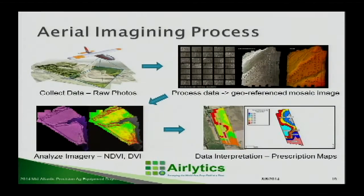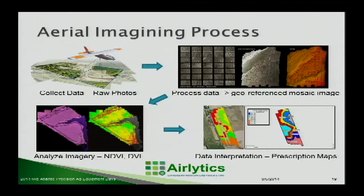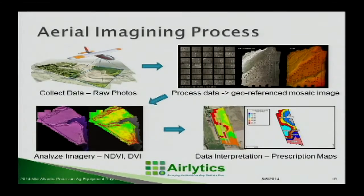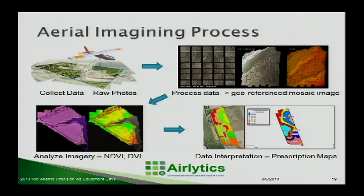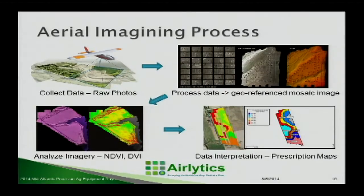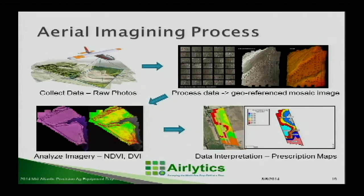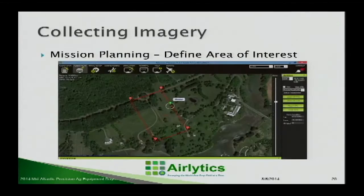And then there's data interpretation, which in my mind is really the most important part of all of this. Everything else is getting you to the point where, okay, what are we going to do with this data and how is it going to help us, right? And creating a zone map, prescriptions for product, is what's the important part of that. And I think other speakers have talked about that. I'm not going to talk about it too much today.